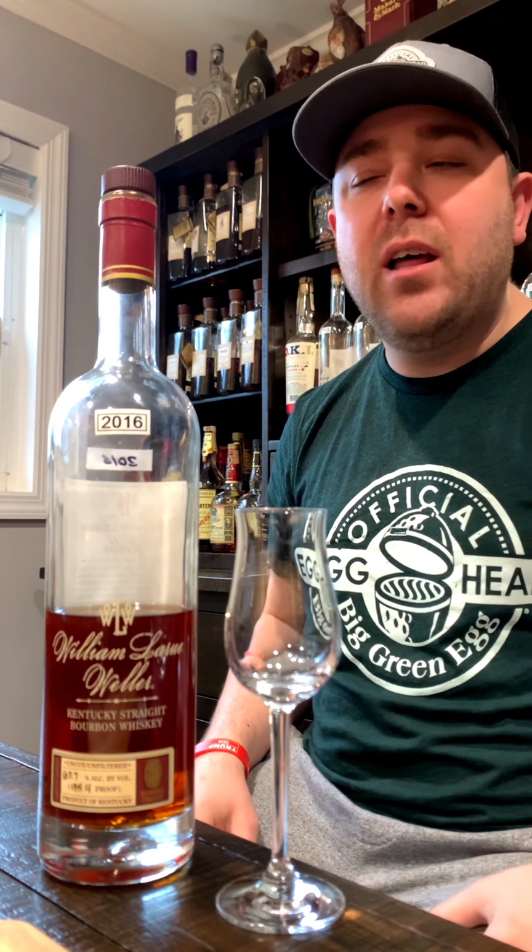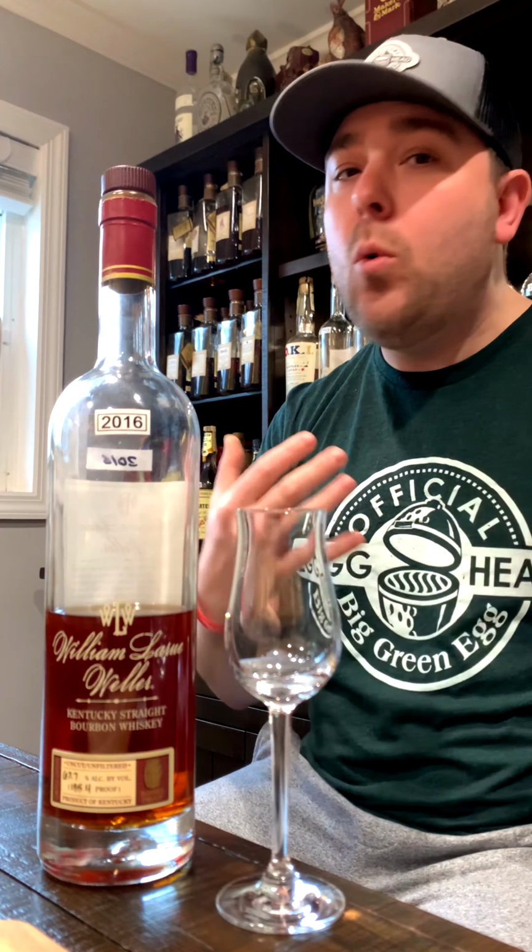Anyways, so this is released once a year. It's highly sought after. A lot of people go after it. It is a wheated bourbon. Obviously, comes from the Weller line. Wheated bourbon, again. This is some awesome stuff.